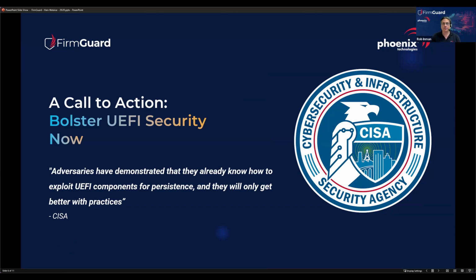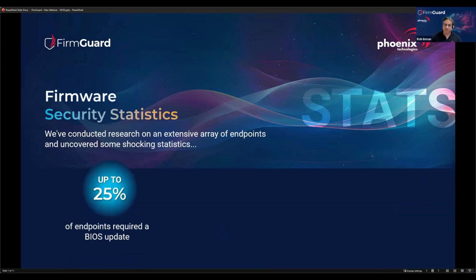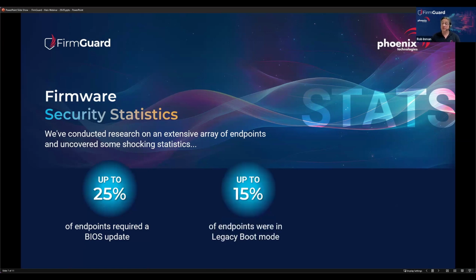But what's interesting is when we install FirmGuard on devices, these are some of the statistics that we see right from the get-go. So for example, 25% of the endpoints, 1 in 4 machines, when we first install the software, they need a BIOS update. Like, we can see that. So those machines are vulnerable. They do not have the latest version. So right off the bat, that's 1 in 4.